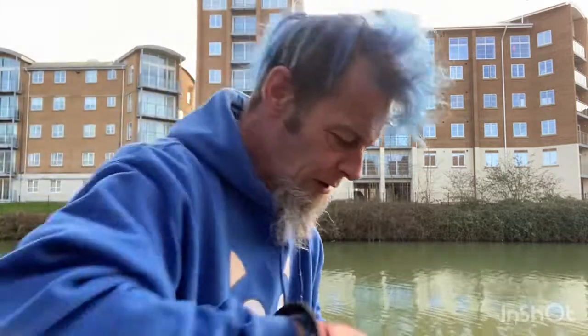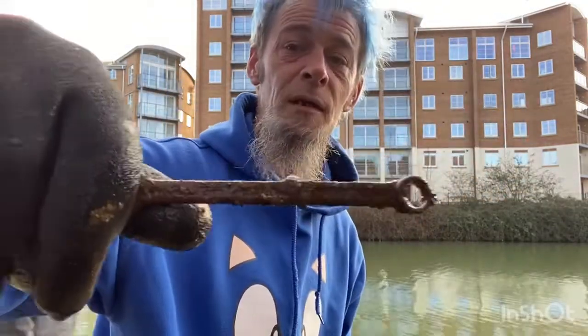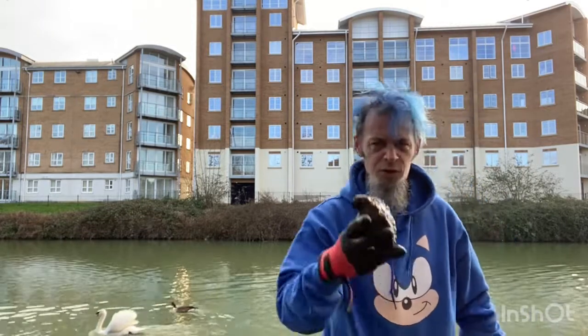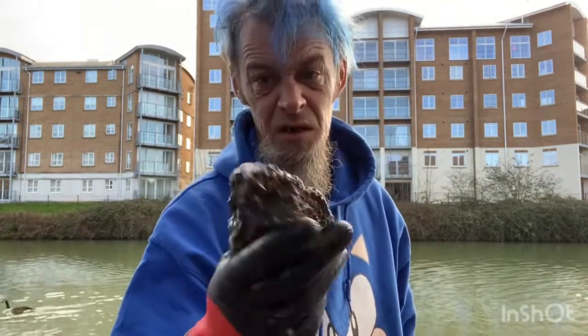Tool. I've got a spanner. Huge, great big lump of, well, it looks like rock, but it's magnetic. I think that's a piece of metal. It looks a bit rocky-fied.